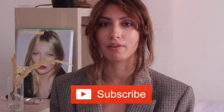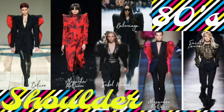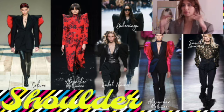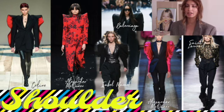Alrighty, let's get cracking. So first of all, we have what's called new shoulders, which is actually not really new shoulders, it's old shoulders, because this trend comes from the 70s and 80s. It's all about these shoulder pad shoulders. I've actually worn two trends today, one of them is this one, this kind of heavy shoulder silhouette, and this was seen in the 80s to make this kind of triangular silhouette for women. It was a very different silhouette for that time, and of course, since fashion is cyclical and keeps coming back around, this trend has also come back, which is awesome.